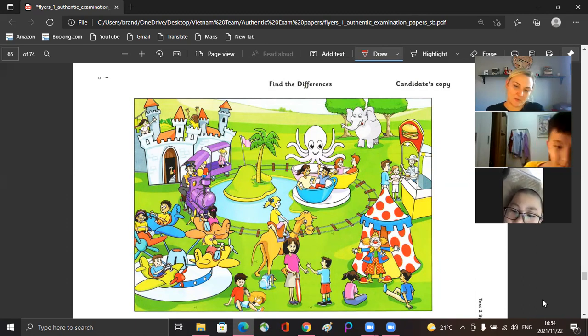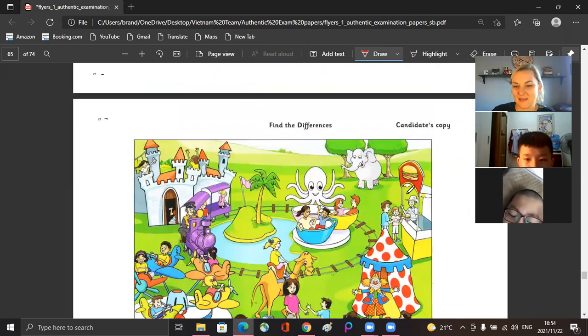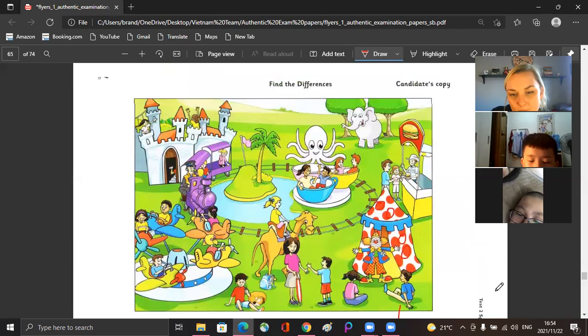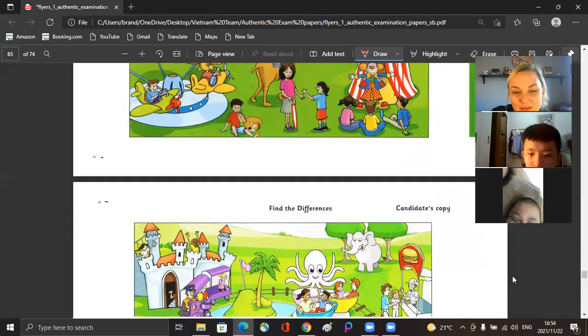Okay, Tin, just tell me one more thing about the clown's tent. The tent is dry. Okay, this one is stripes. This one is spots. Spots. And I see the hamburger shop. What is in this picture? It's ice cream shop. Yes, very good.